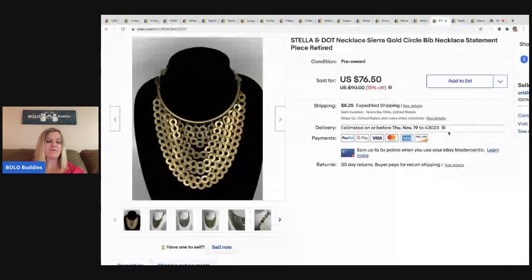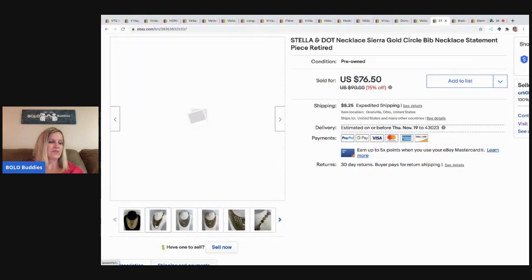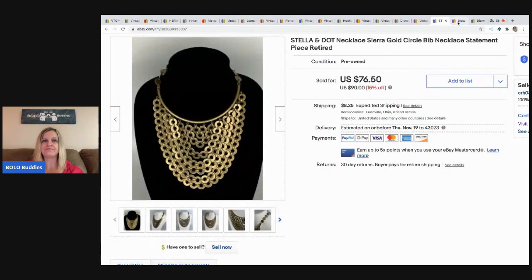The next item came from my bulk buy. I bought it on eBay to sell on eBay. My 344-pound jewelry haul that I did. And I sold this for $60 and the buyer paid shipping. This is Stella and Dot and it's a bib style necklace. It was really, really cool. But yeah, I took a best offer of $60 on that one.